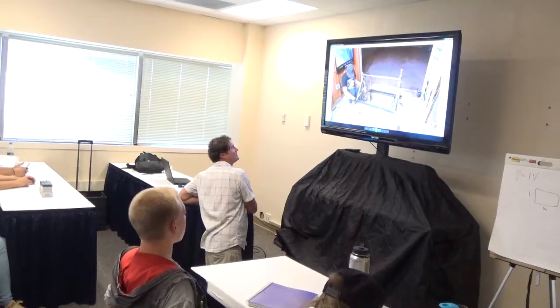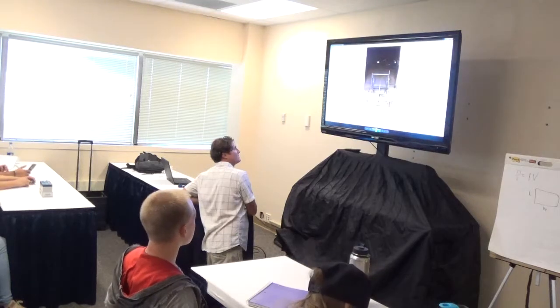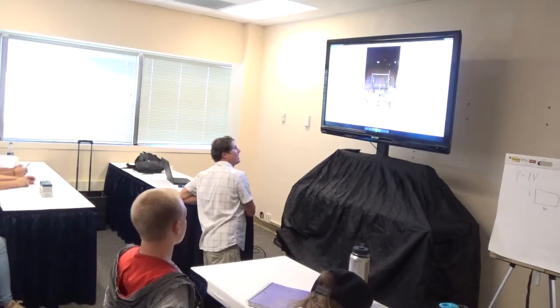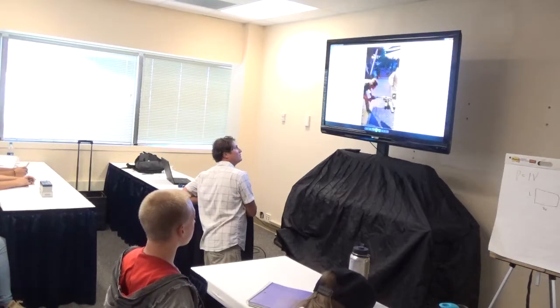So this is the cart starting to come together, starting to put some pieces together, setting things into place, deciding on how wide, how long things need to be, fabricating some parts.